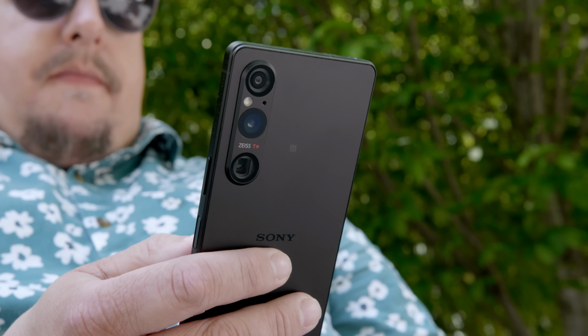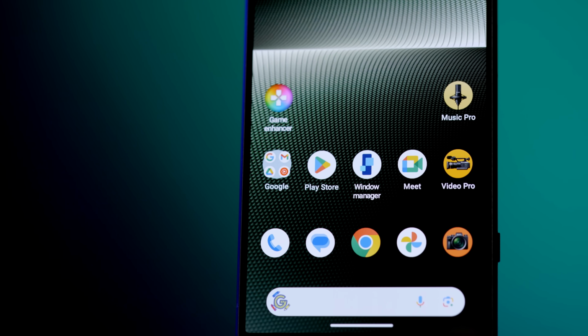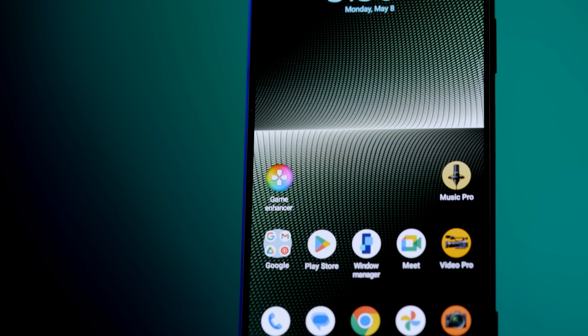This is the Sony Xperia 1 Mark V, and if you're saying to yourself, hey, this looks a lot like the Sony Xperia 1 Mark IV, or hey, this looks a lot like the Sony Xperia 1 Mark III, you're right, it does. In fact, it takes all of the great things on those phones, like the 4K display, and adds a bunch of quality of life improvements, like on the sides here.